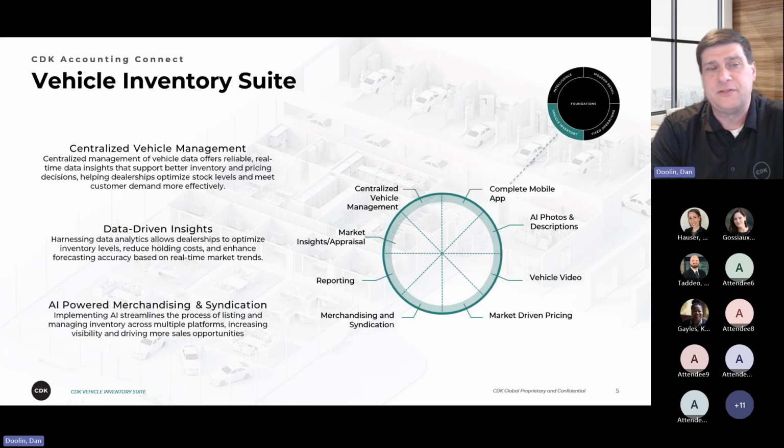All of those components, the centralized vehicle management, the data-driven insights, and the AI-powered merchandising and syndication are all unique features to the CDK vehicle inventory suite. They're going to help you better manage your vehicle inventory as well as be more profitable within the dealership on each vehicle.